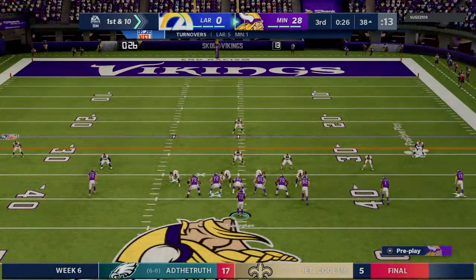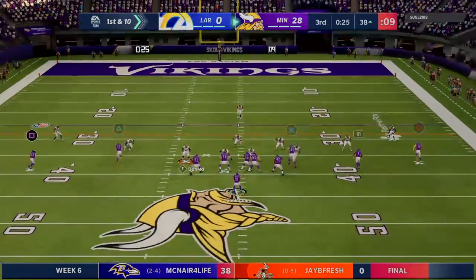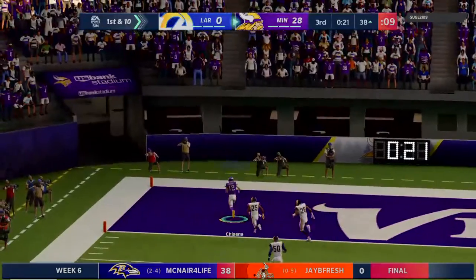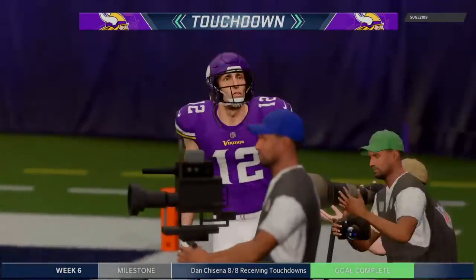So 1st and 10, and if they score on this drive, might have to start digging in our second half blowout material. They'll let this go for the end zone. It's caught in the end zone. Touchdown, Minnesota.